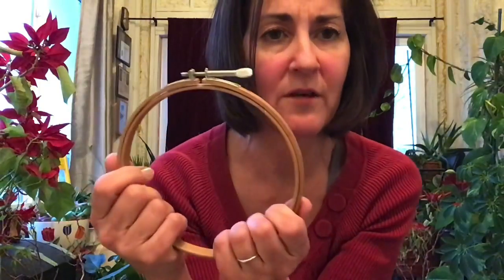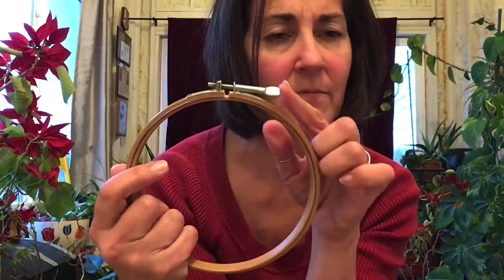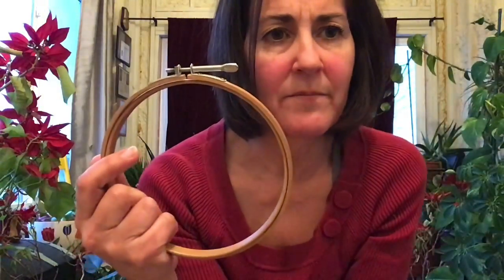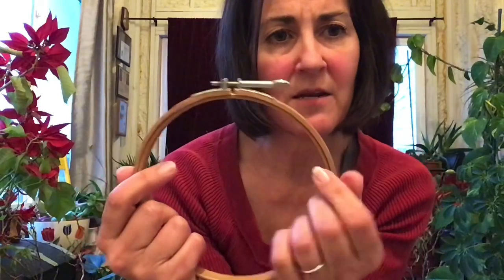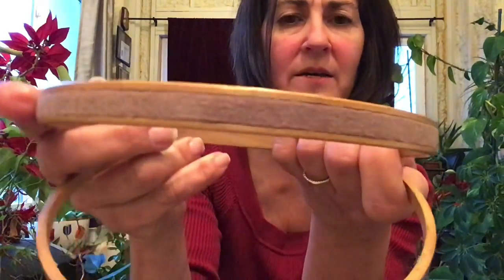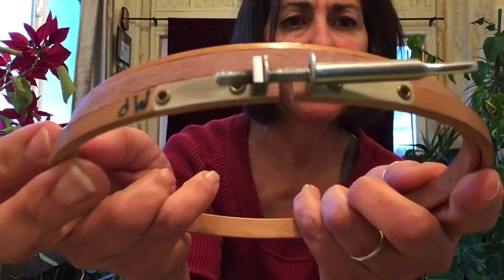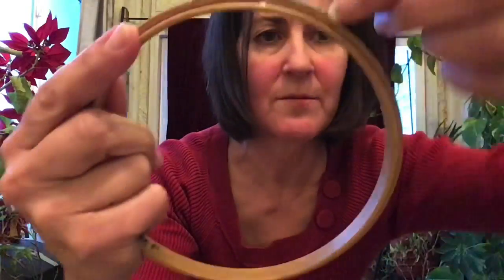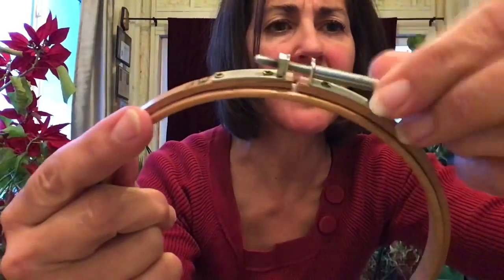I'd never seen one like this. I almost did not pull this off the wall because this type of twist is found in newer hoops that are commercially made these days. But as you can see, this guy also has the same liner inside. There's no brand or trademark on him. This you simply turn to tighten like this.